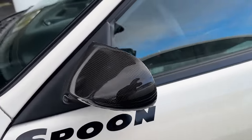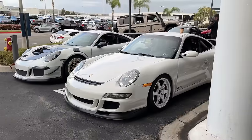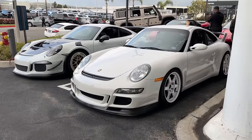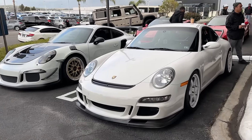Spoon mirrors. And it's got the new seats too. All right, we got a couple of 911s here, GT3s. Or, I don't know if this one on the right is an actual GT3. Probably is.